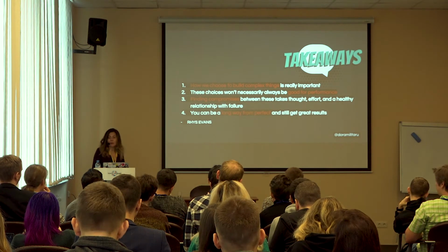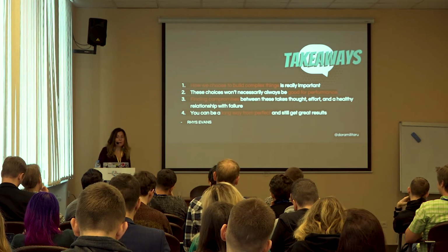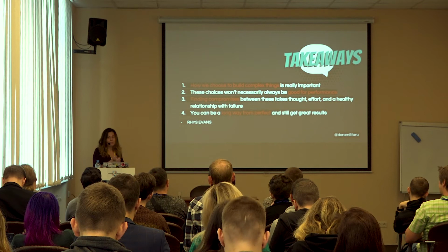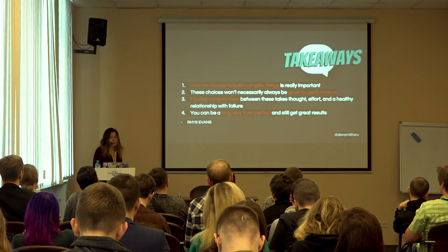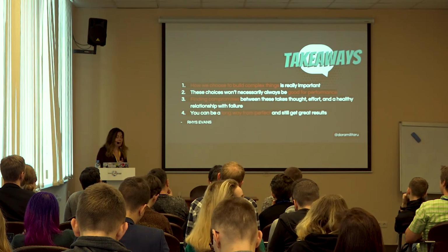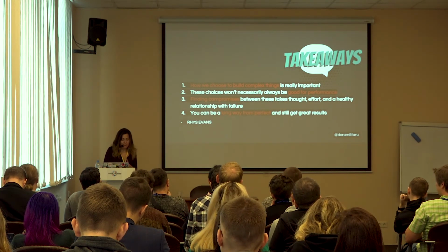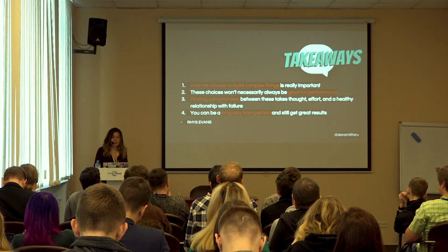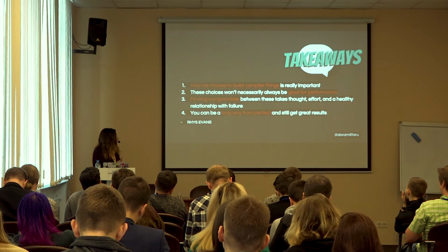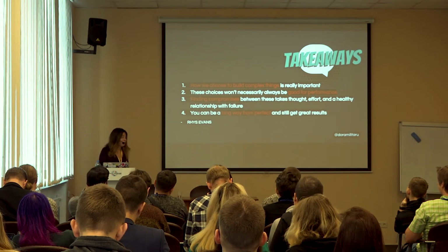So NUI helps us massively. It is critical to the way we build ft.com, but it is also a huge problem for web performance. So microservices, all of these decisions, they have a weight, and you have to find compromises between your decisions. That takes thought and effort, and a very healthy relationship with failure. And you can be a long way from perfect. We're not perfect, we're a long way from perfect, and we still get great results.